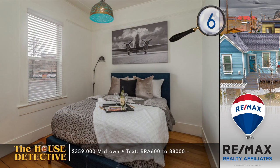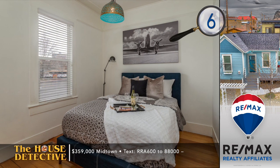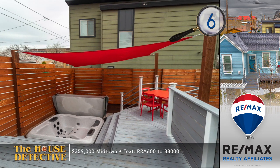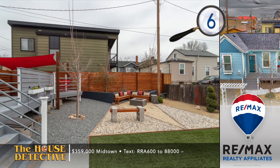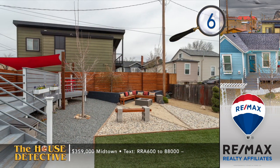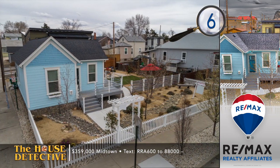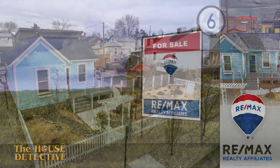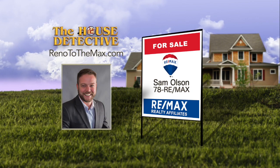appliances and new granite counters. The addition of an opened ceiling gives the feeling of even more living space as well. But it could be the yard that puts this home over the top. The newly added outdoor space includes a wraparound deck, fire pit, artificial grass, and a private hot tub. The asking price for this creative restoration is $359,000. For more information, contact Sam Olson and ask about home number 6. Call Sam at 78 RE/MAX.